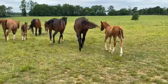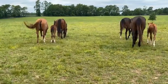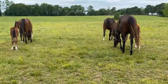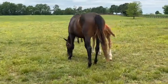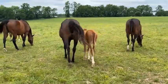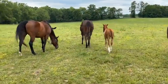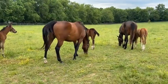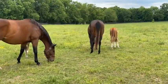In fact, tonight her first foal, named Texas Woman for Arts, is in the third race tonight at Churchill. She's by Practical Joke. She sold for $55,000 last year to Steve Asmussen at the September sale. I think it goes at like 7:30.